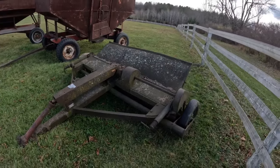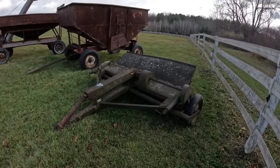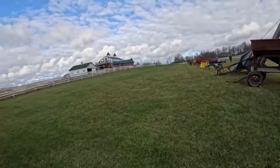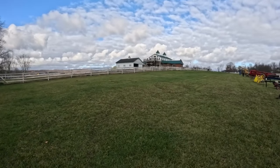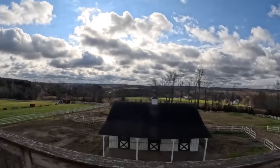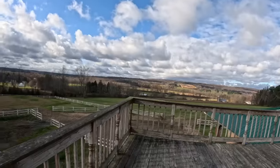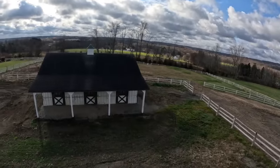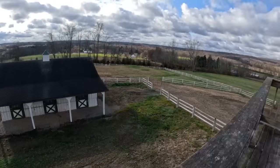I have a John Deere one. I'll probably never use it. I'll probably end up selling it, but well, we'll see what else is on around here. Got a heck of a deck on the back of that house barn thing. Maybe we'll go check that out. Got a heck of a nice view out here. You can see for miles. You're a ways up too. You don't realize that's a long way down.